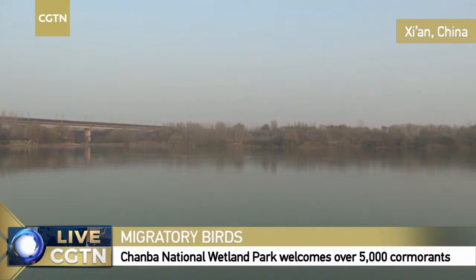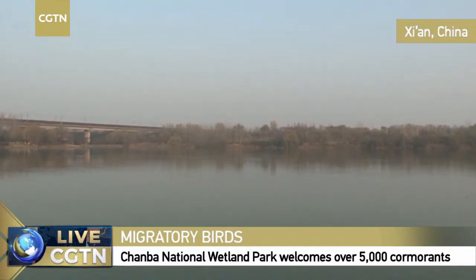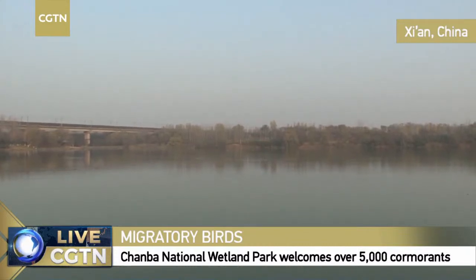On the right hand side, we can see an egret. Also very distant from us. Is that another egret over there? That's actually one great egret and one small egret.